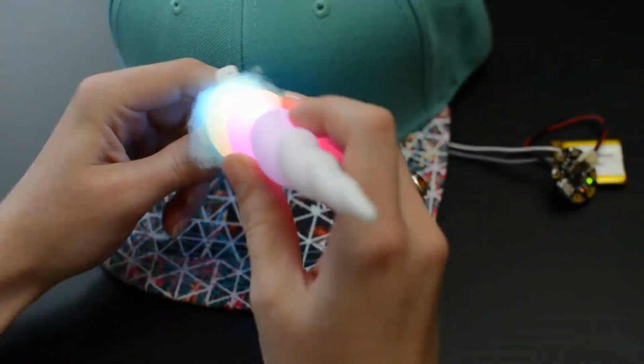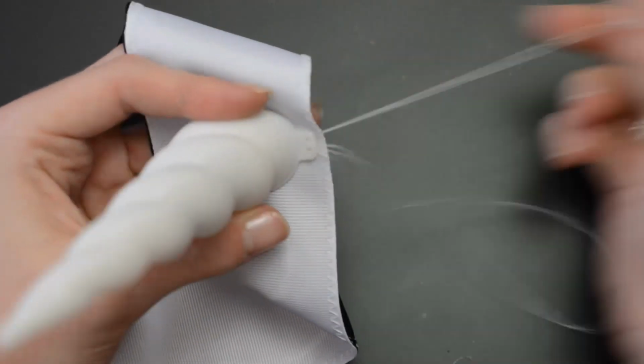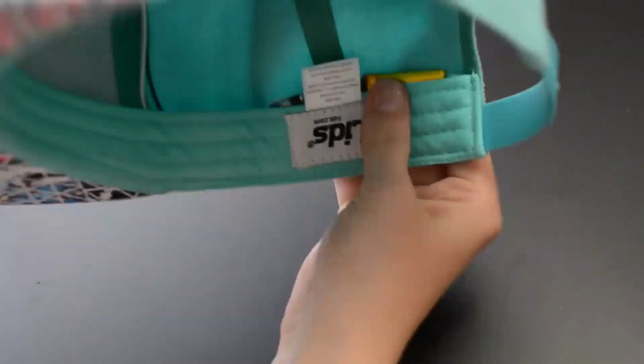A little optional fiber fill can help keep the pixels centered in the horn. All that remains to do is hand stitch it in place through the sew tabs. And just like that, Adafruit is a unicorn company. This is a great last-minute Burning Man or Halloween project, and there's plenty of room to put your own spin on it with sensors and LED animations.